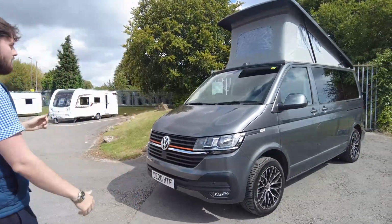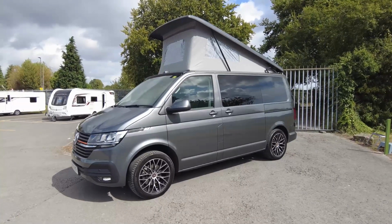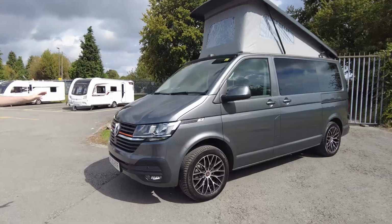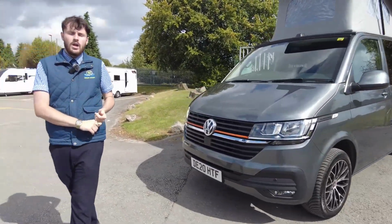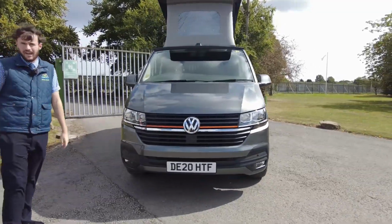So this is Camperking Monte Carlo, 2020 plate, so it is pre-owned, but it's looking spotless. Credit to its previous owner. It's looking in great condition. It's built upon a Highline specification. It's in INDIUM GREY. 2 litre, 110 PS.